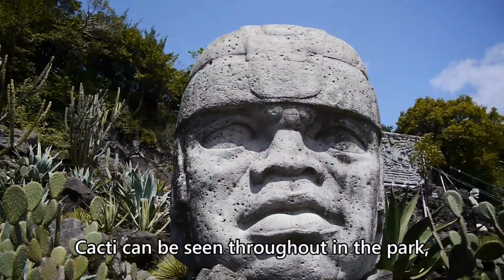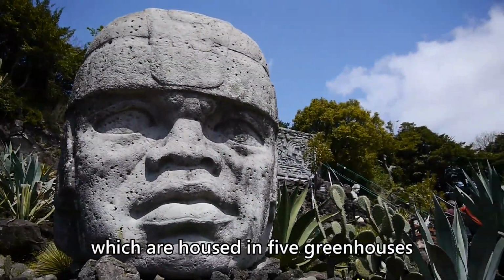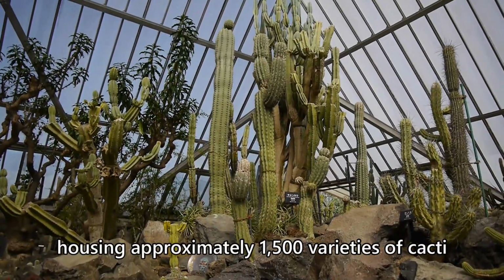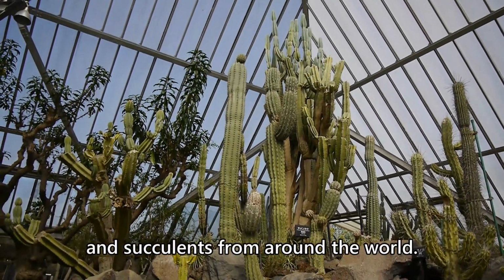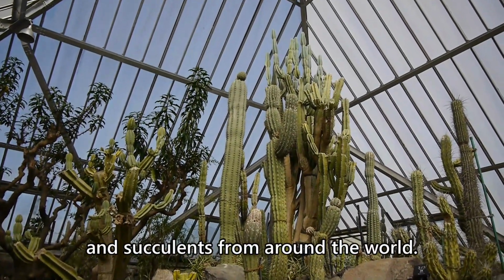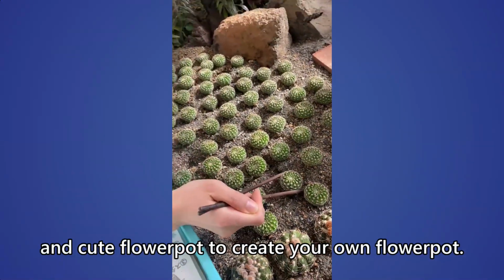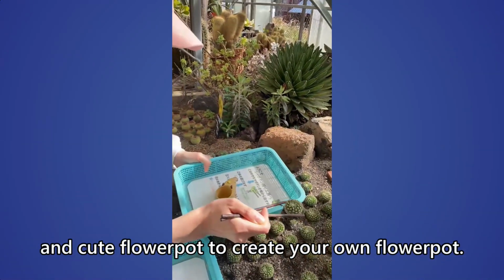As the name suggests, Izu Syaboten Zoo is a park where you can see many cacti and animals. Cacti can be seen all over the park, housed in 5 greenhouses, with approximately 1,500 varieties of cacti and succulents from all over the world. At the cactus workshop, you can choose small cacti and cute flower pots to create your own flower pot.